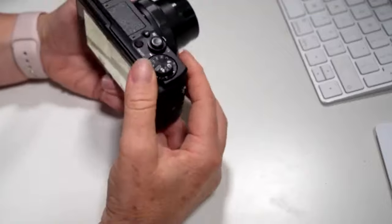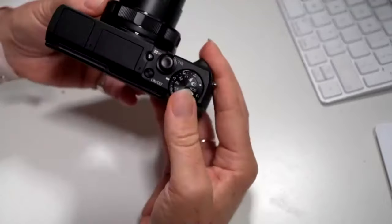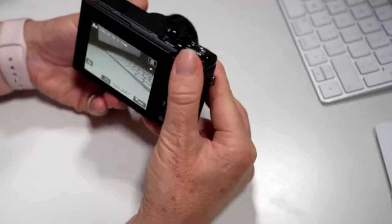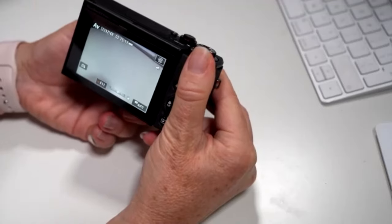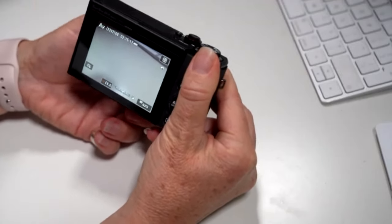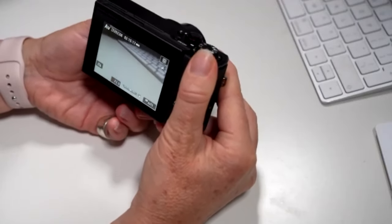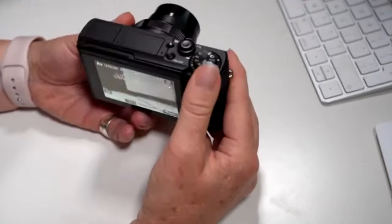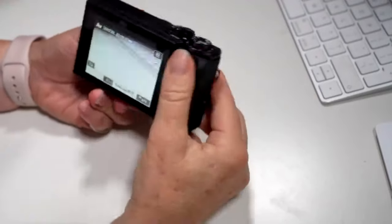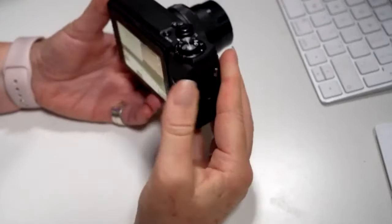Another nice feature, like the RX100, it's got this control ring. You just see it there around the lens. And again, that is adjusting aperture. But it is customizable by the menu, so you could adjust something else if you want. But again, I think aperture is a good choice because I tend to shoot in aperture priority quite a lot, either aperture priority or manual. So with aperture priority, it's really handy to be able to set it quickly.